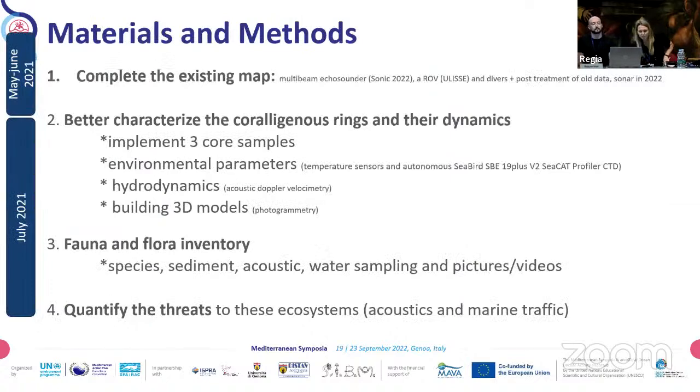So the objective was to better know the coralligenous rings that were described 10 years ago. So we wanted to complete the existing map and then better characterize the coralligenous rings in their dynamics. In fact, these are rhodolite rings with a coralligenous central core.